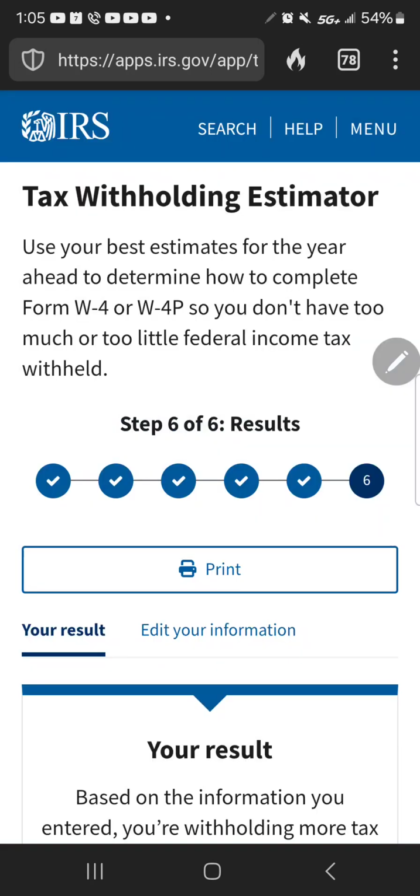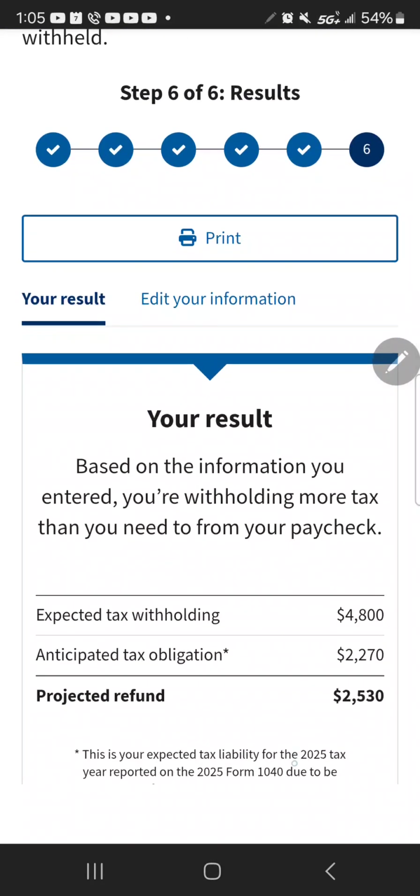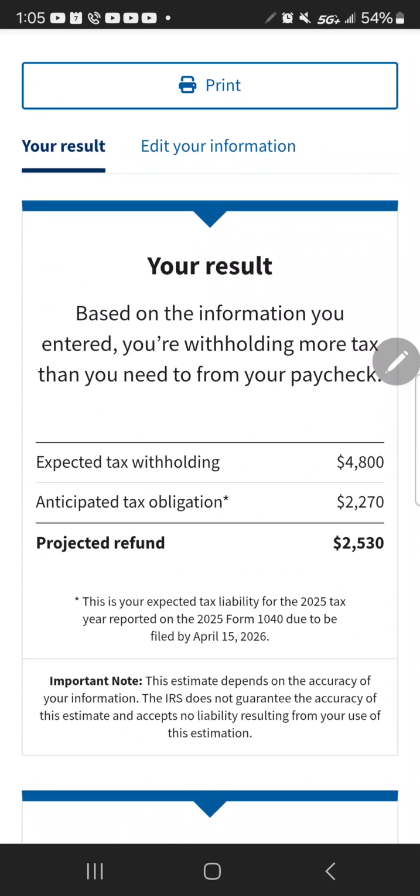How does that change their results? Well, if you look here, their refund practically doubled. Now their projected refund is $2,530. So let's say they got the $1,200 coming back into their paycheck every single month because they corrected their W-4, but they started to keep records from their home business. Now they still ended up getting a refund and getting money throughout the year, all from having a side business.